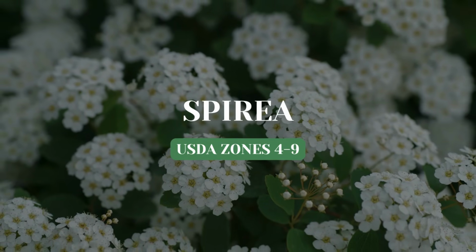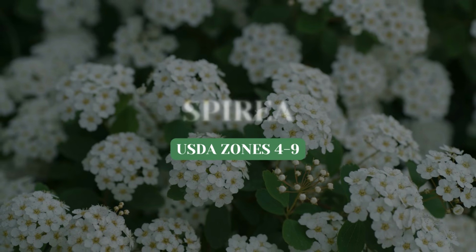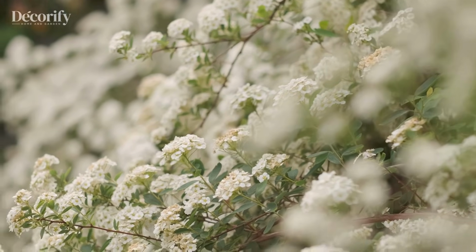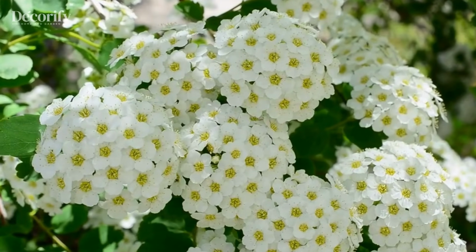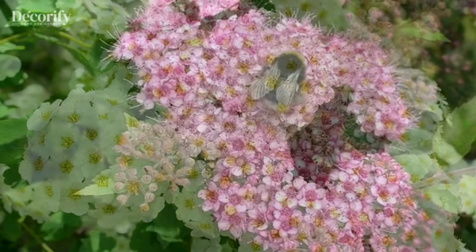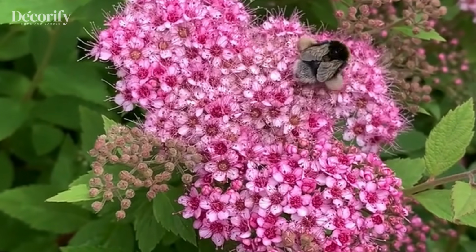Yes, Spirea can grow in part shade, and this variety is proof. Double Play Big Bang offers incredible foliage color with bright lime green to orange-red leaves depending on the season. Its pink blooms appear in summer and contrast beautifully with the foliage.